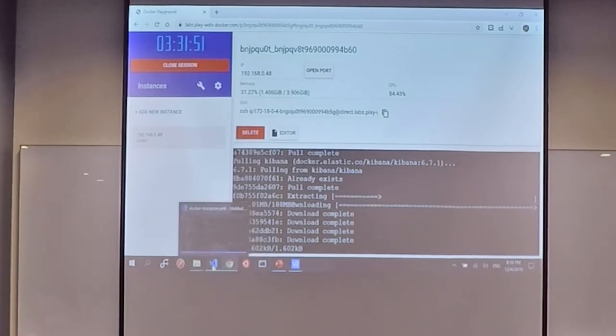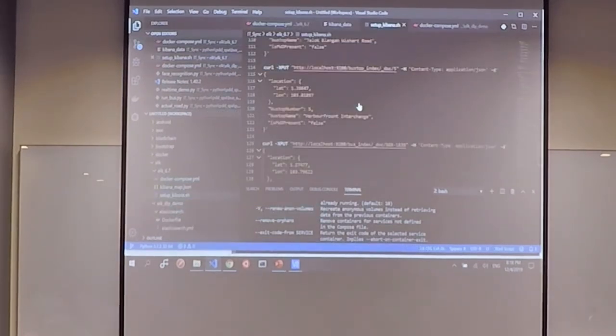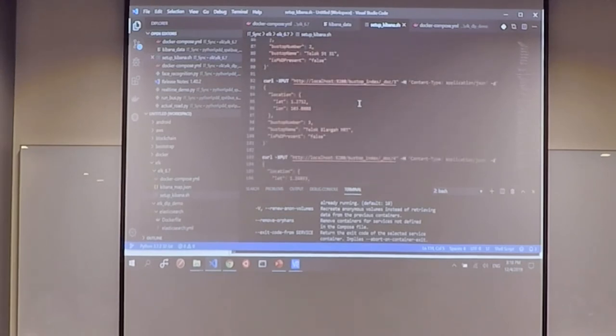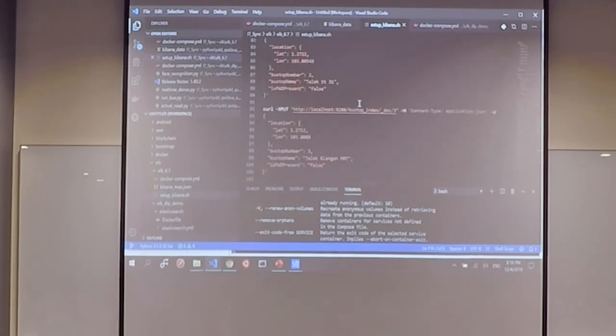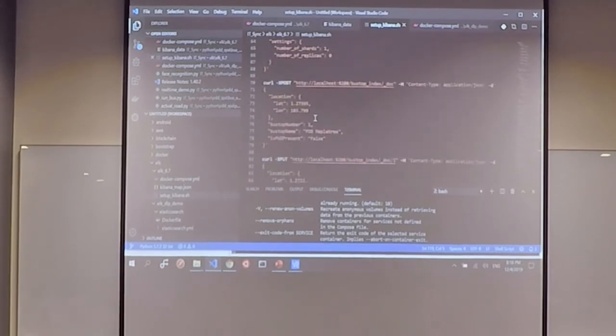Okay, and I also prepared some scripts to create the data. I have some different POST operations here to set up my data in Elasticsearch. Basically, this will set up different bus stops. As you can see, there is a geolocation, longitude and latitude. Are you familiar with Grab and Uber, right? You will see later on the map that one specific object is moving based on the location. It will be real time from the cloud.